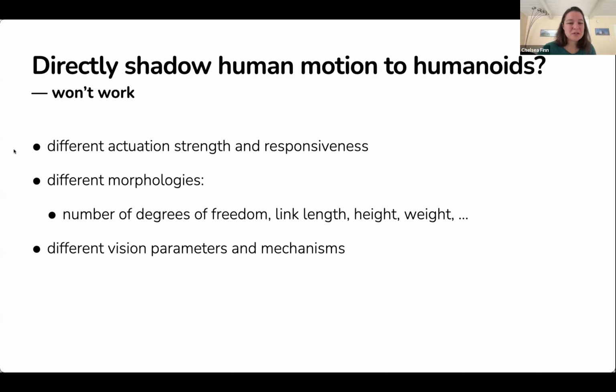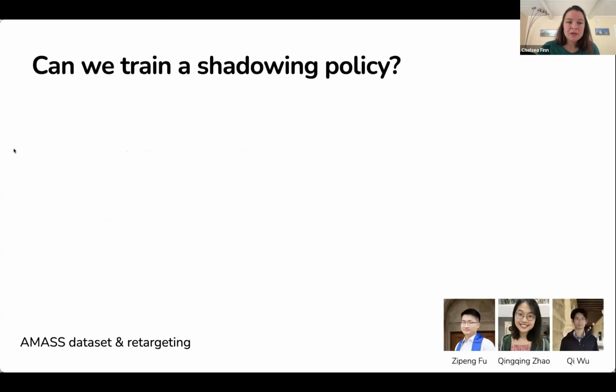There's also different parameters and mechanisms for being able to see. And of course, gravity can play a large role in terms of needing to be able to balance and stay upright and so forth. So instead, what we're going to do is train a shadowing policy and then use that for teleoperation instead of trying to directly mimic human data and directly copy joints from human data.